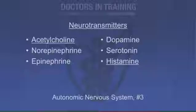Now, there's also an enteric nervous system that we won't really go into much detail here today, but it controls the GI system, and it's a very, very complex, very large nervous system. It's considered the brain of the gut, so realize that there's that nervous system as well. Let's also talk briefly about neurotransmitters and receptors, because that can be very, very confusing as well. So our typical neurotransmitters that are at least most clinically important to us include acetylcholine, which is a huge one, norepinephrine, epinephrine, dopamine, serotonin, and histamine. So those are the big ones that we run into, the ones that we have pharmacologic interactions with.